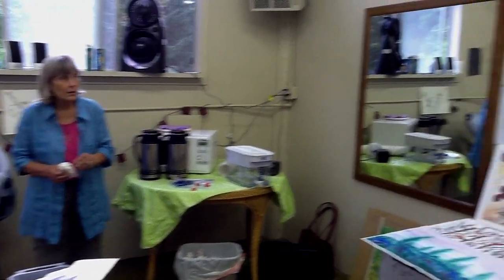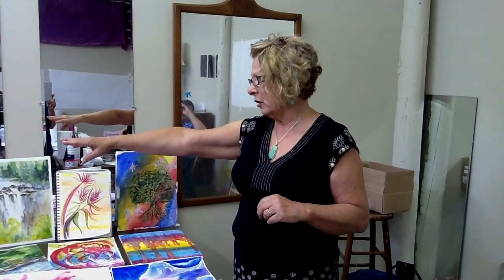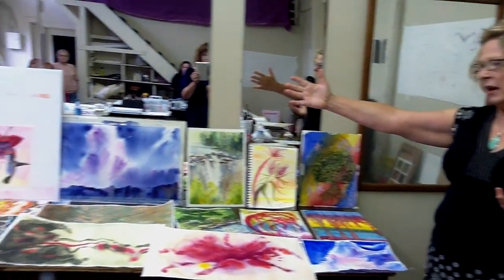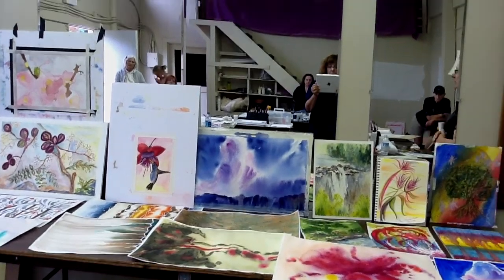I'd also point out how she selected jewel tones in the background. That's quinacridone rose, and then it goes down to aureolin. And the jewel tones I knew would work really well with the jewel-like hummingbird, and that was really successful.